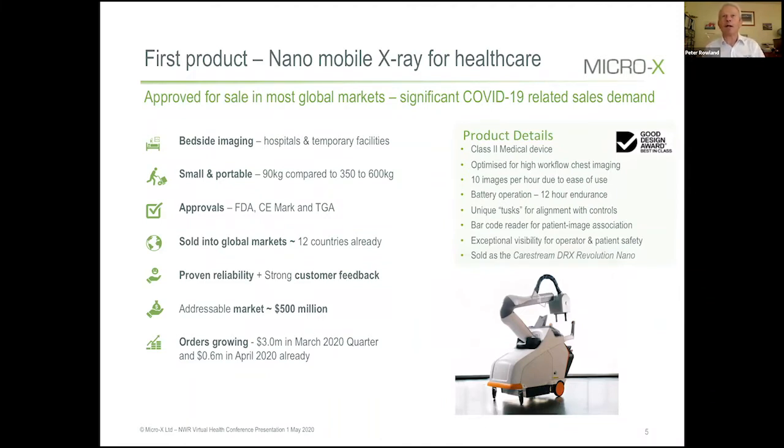There's a view of it there. Give you an idea of how it competes. Most of the top line bedside imagers that have been in use in hospitals for many years are around the 500, 600 kilogram mark. Ours is 90 kilograms. That gives you an idea of the technology advantage we get from this small X-ray tube.